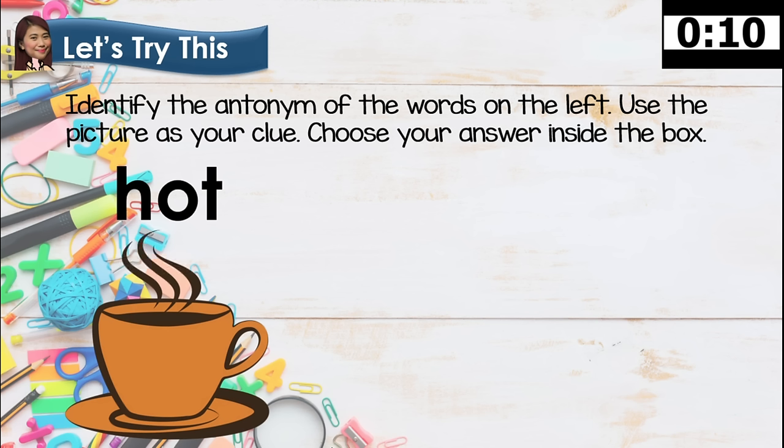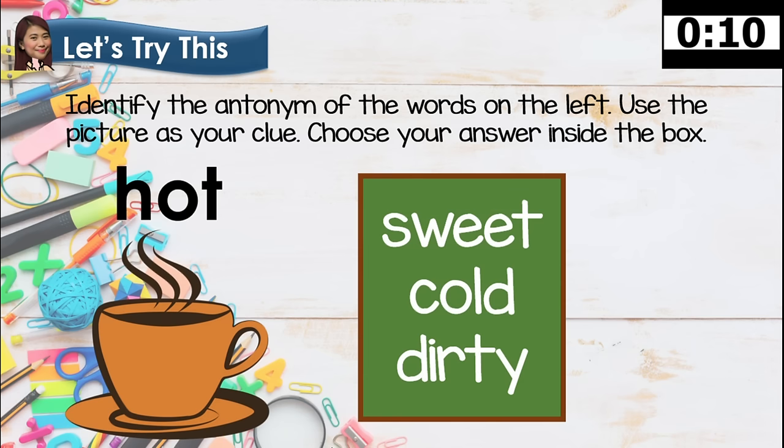Hot. What do you think is the opposite or the antonym of the word hot? Is it sweet, cold, or dirty? Type now your answer.